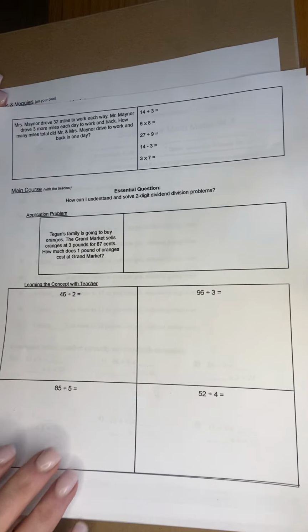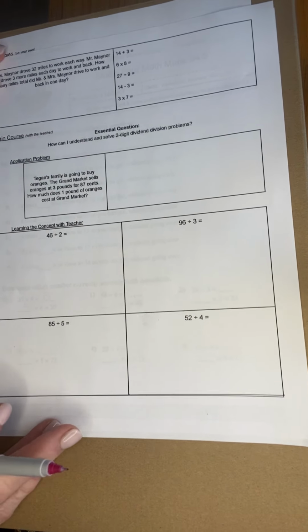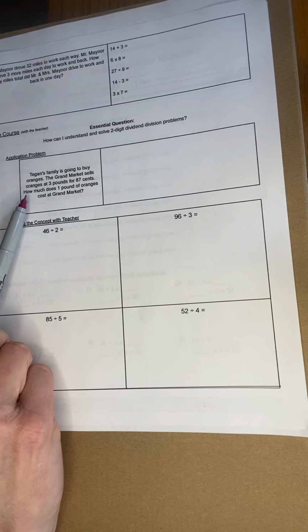Now, here's the part where I come in. We are going to do this, and this is just a different way, a different strategy for you to do some division before we get into long division. And we'll come back to this problem right here, but it says Tegan's family is going to buy oranges.